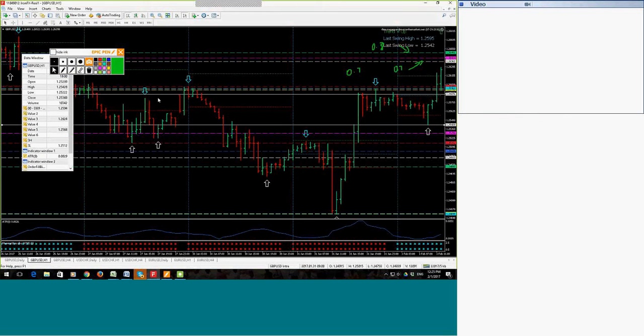So what do we mean by this efficiency ratio? I've explained this before. Efficiency ratio, ER, basically refers to the momentum divided by the volatility. How do we measure that? Momentum is pretty simple. We look at the current price, because that's the definition of momentum: the price of the current bar minus the price of n bars ago.